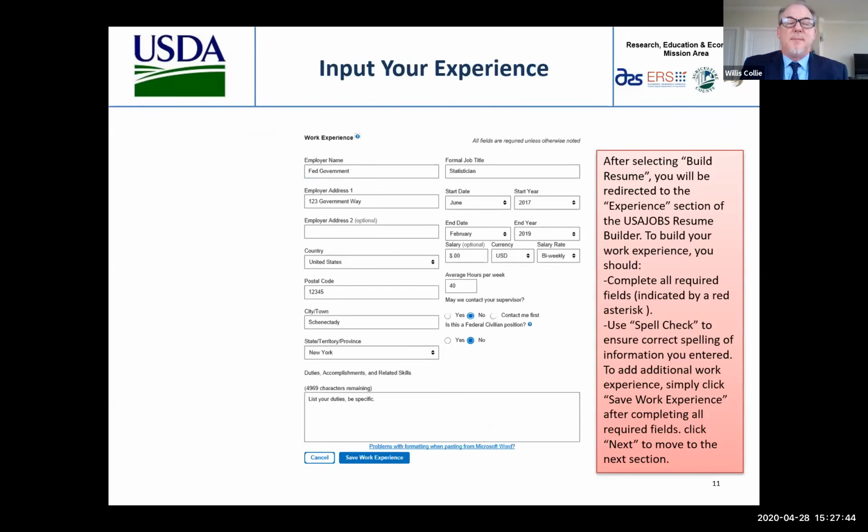After you create the contact information on the resume, it starts to ask you about your work experience. And this is where you'll see the differences between a normal resume and a federal resume. It asks you for the name of your employer, the job title, the address of the employer, the month and year that you started the position, and the month and year that you ended the position. It also wants to know the salary that you made. So you can put in an hourly rate, a biweekly rate, a monthly rate, an annual rate, and then you indicate how many hours per week that you worked.